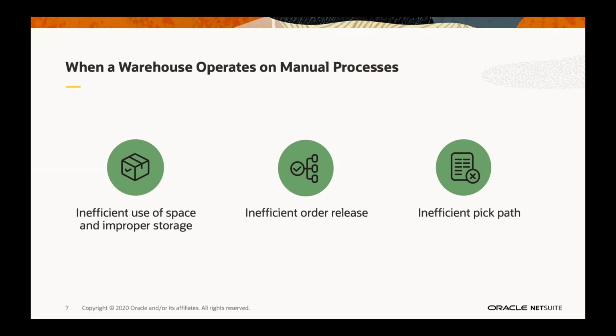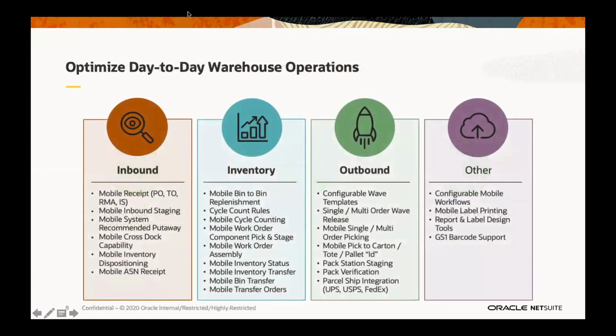Sure. Before, however, we jump into the demonstration, I do want to quickly highlight the feature functions with which NetSuite WMS extends NetSuite ERP. I've already alluded to a lot of the stuff in the slide, but as you're going to see here, the use of mobile is prevalent. NetSuite WMS introduces the ability to transact against most of the native NetSuite operational transactions using mobile devices and intuitive mobile workflows, which you're going to see here in a minute.